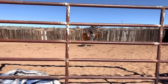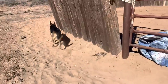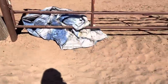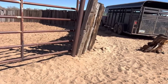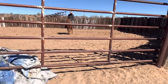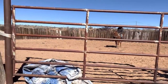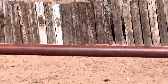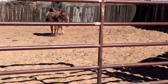This is colt number 3 for Jared. Check out Loki. Almost said Lincoln. Loki is using Lincoln's old path around the round pen. He doesn't go in the round pen as much anymore. I think he learned that it's a little safer to be outside the round pen. Where is he? Oh, he stopped way over there on the other side. I don't think you can see him. He was in between there somewhere. Oh, there he is.